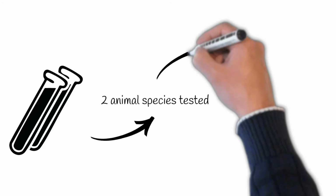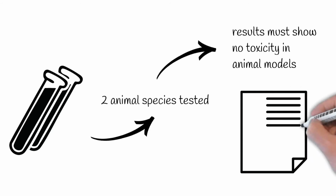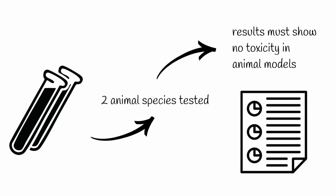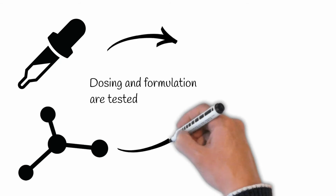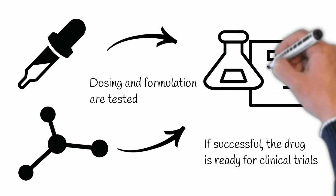Now, additional preclinical research is required. These studies test drug toxicity on 2 animal species. Results of this testing must show, above everything else, that the drug is not toxic in animal models. During these studies, dosing and formulation are also tested. Should all the preclinical research be successful, the drug is then ready for FDA clinical trials.